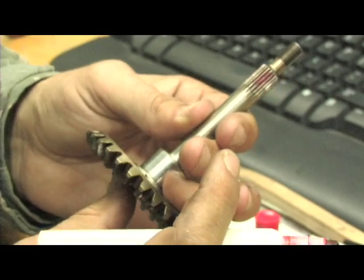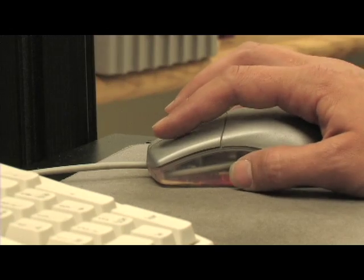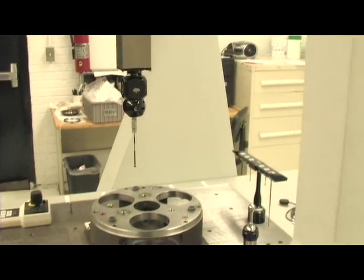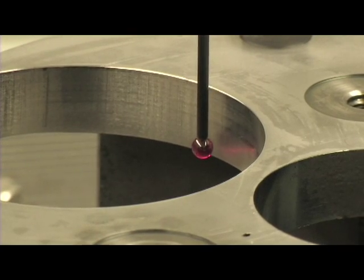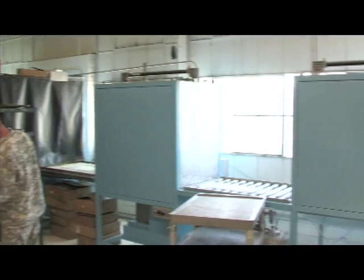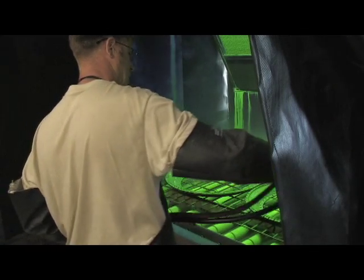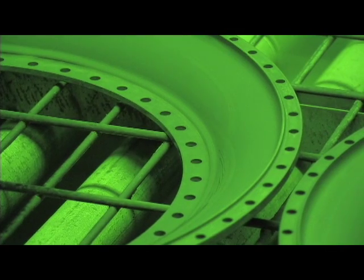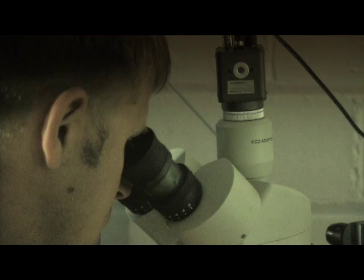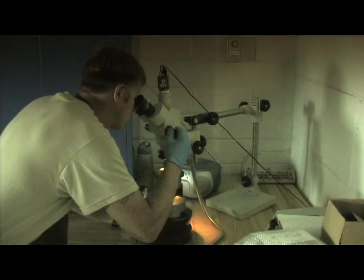Each part is carefully examined for serviceability. The ATEAM facility has the technology to measure the more sensitive parts of the AGT 1500 down to the nearest tenth of a thousandth of an inch. The verification section has one of the only functioning NDI, or non-destructive inspection, labs in the Army. The NDI lab is capable of using different processes to inspect engine components for small cracks invisible to the naked eye. They can determine the extent of damage of the item and if it is repairable.